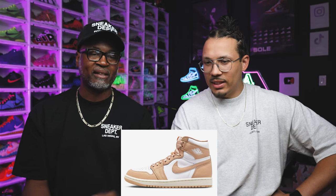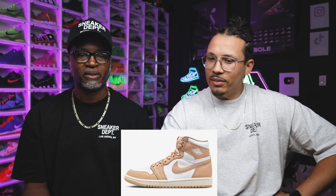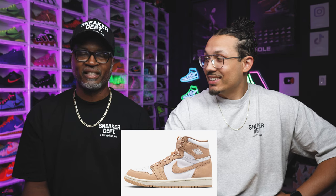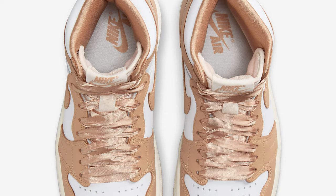And for the women's shoe, the satin laces is dope. Air Jordan 1. Dope touch. Gives it that more upscale vibe. But for $180, okay, they need to go down to about $150. Quality is going to be there on this shoe.